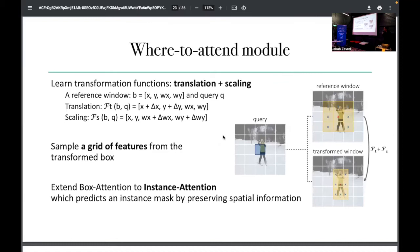But there is more. We also add what we call a where-to-attend module, and this module learns specific transformations that are very relevant in the visual world, namely translation and scaling. You can see this, for example, here: you have the query on the left and the reference window on the top right. With these transformation functions, you can fit this reference window to an object of interest, so that you get a better alignment with the things you're interested in.